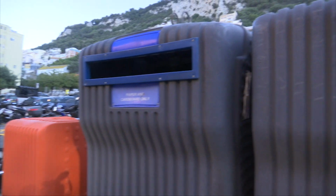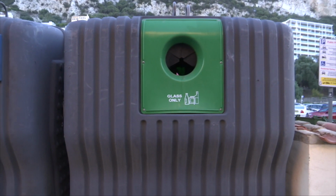There is capacity, obviously, for Gibraltarians to do more. Our recycling rates are quite low. They're only about 10 or 11%, I think, last year. And we do also find that some people don't use the bins correctly. So we find people throwing their mixed waste, dog waste into the recycling bins, which obviously then affects their viability as recycled product. 11% sounds quite low, actually.